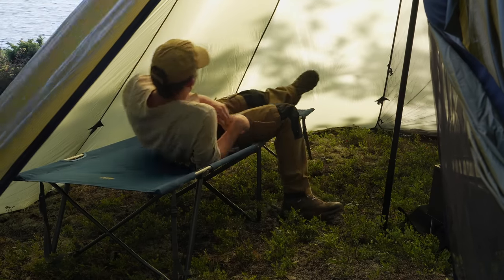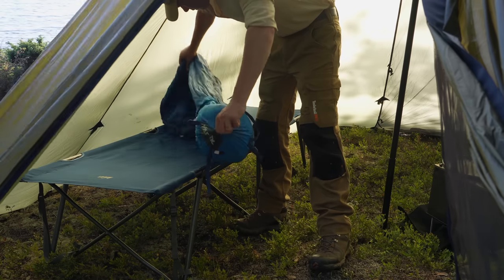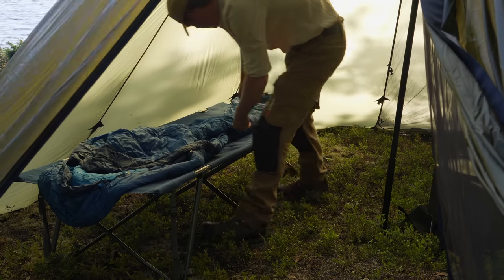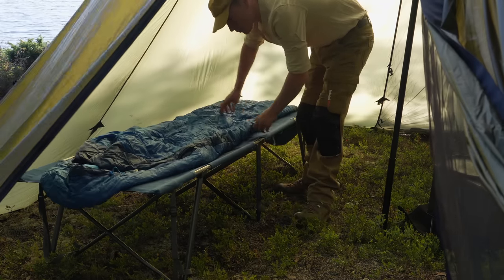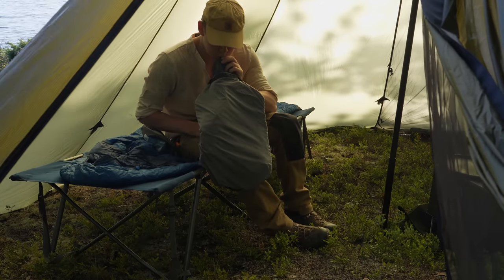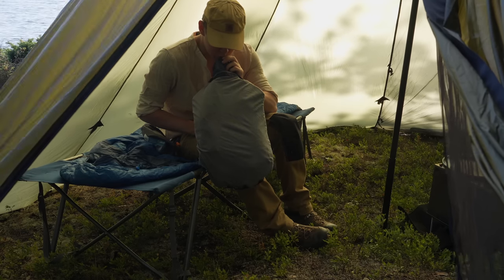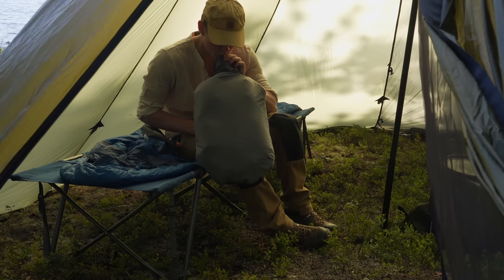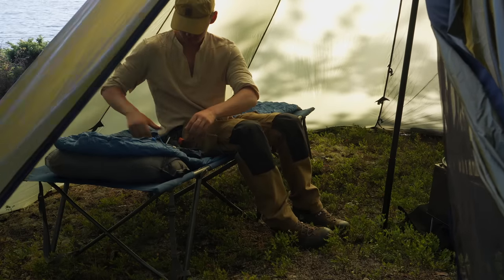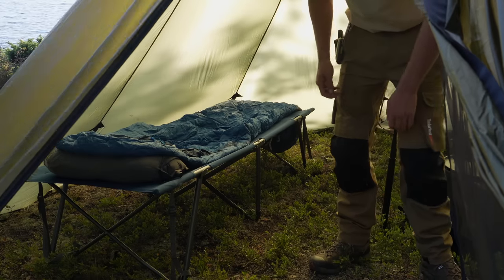So, I should almost go to sleep right now. Cozy.